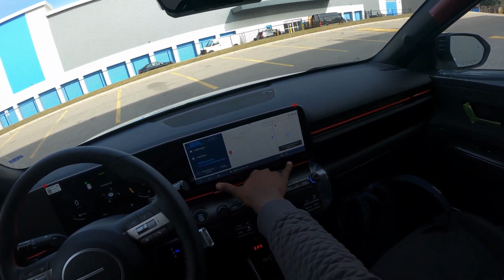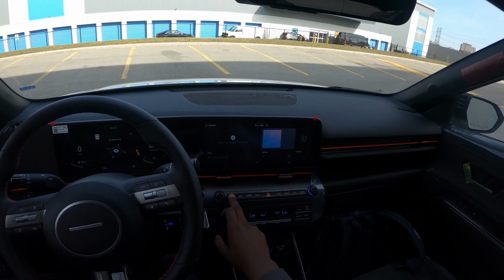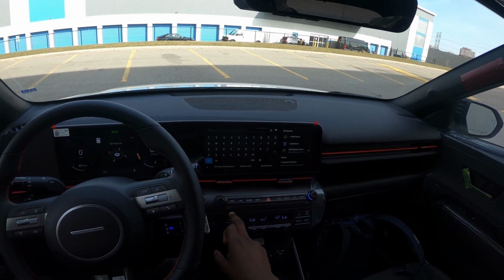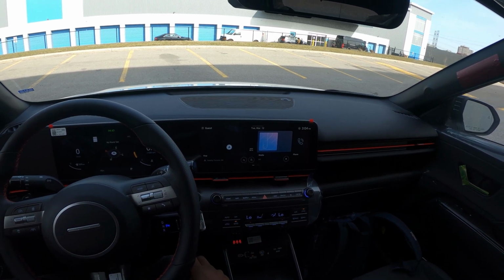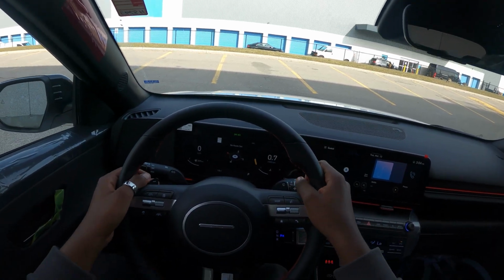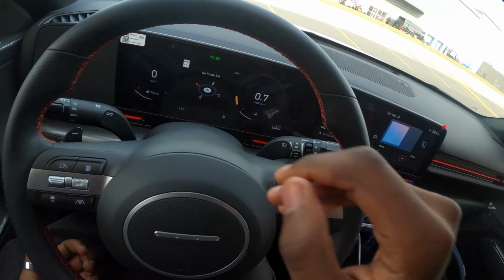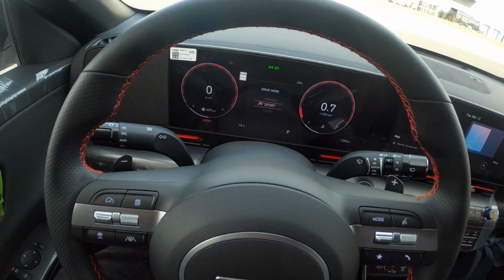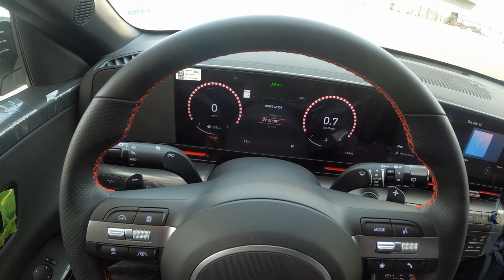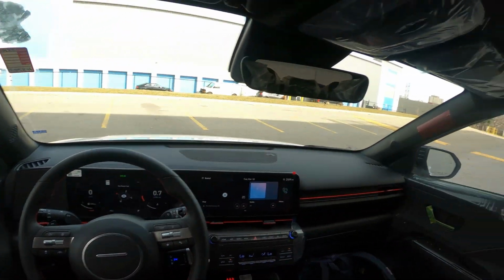A good 12.3 inches of screen with Apple CarPlay and Android Auto, and it is pretty responsive too. Let's see how quick we can push this thing. Yeah, responds very, very quickly. Very simple stuff. Another 12.3 inches of screen with your digital gauge cluster, and if you put it in sport mode, you see the checkered line as well. So it's a very simple car.